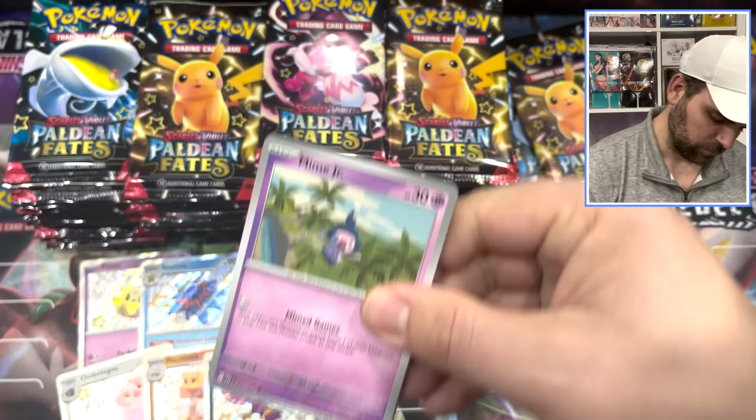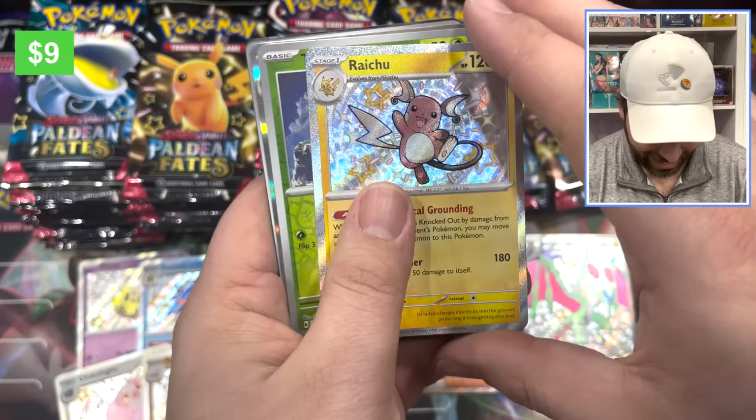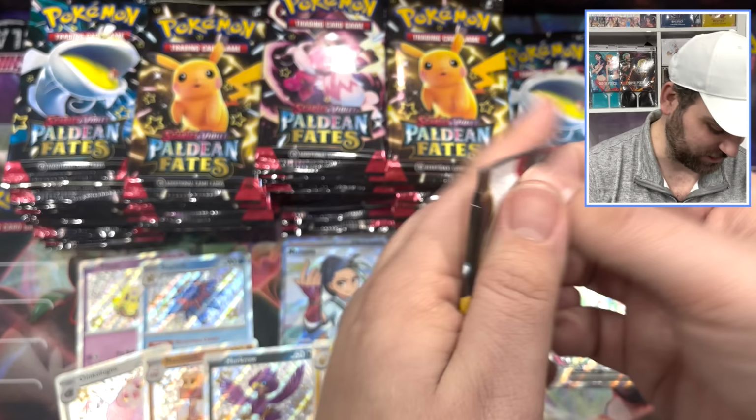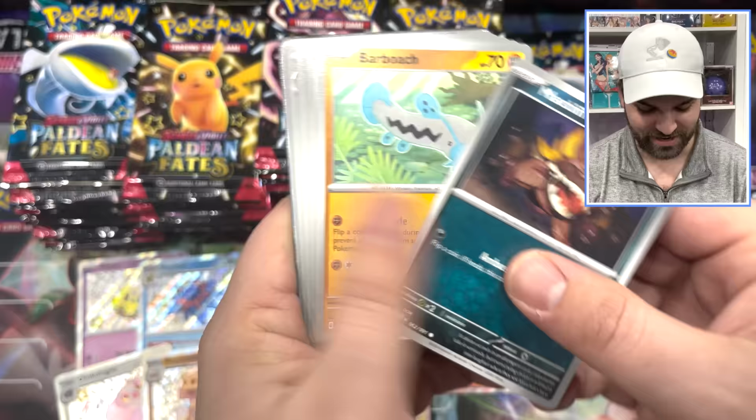Mime Jr. Ooh, Raichu. Wow, that is a really cool shiny. I guess it makes sense. I knew Pikachu was in here as a shiny, but I did not know Raichu was in here as a shiny. That is a really cool shiny card. I am very happy with that.